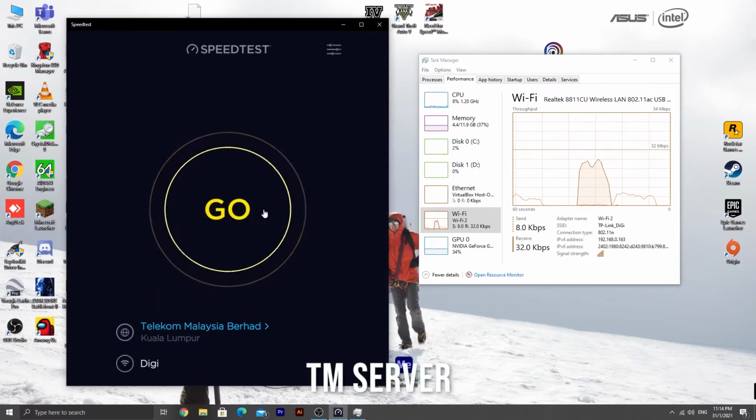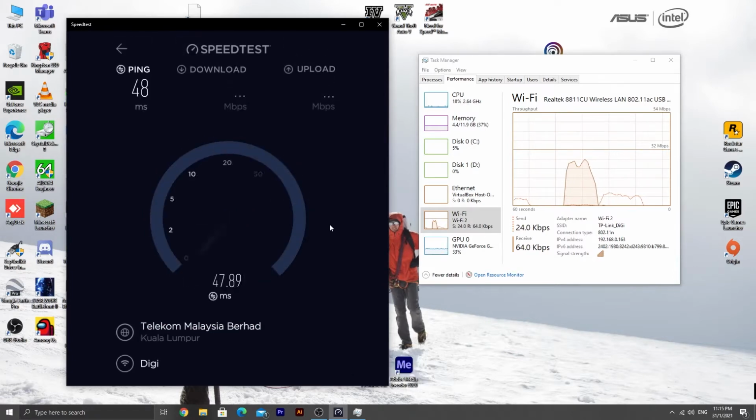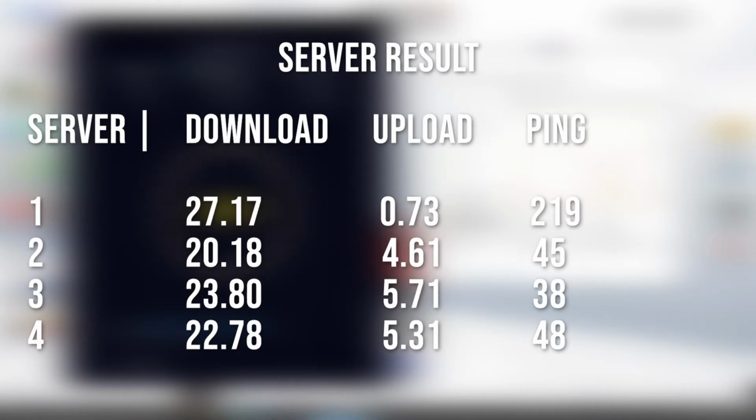Alright, let's try with TM server. What happened? Okay, ping is also nice. It's just the same as the Digi server. Quite okay. I mean, this kind of speed is enough for most of the things we do every day. It's better than the 10 Mbps which Wifi like provides. I mean, this speed test is quite good.